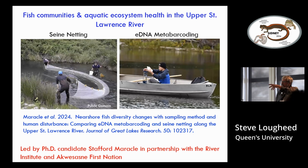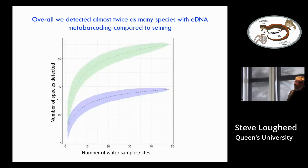So here we have just a summary. We have seine netting shown on the left. Notice I say public domain. Got that from Wiki. And that's a picture of Wenxi, who's out sampling a lake at the Queen's University Biological Station. There's the paper, should you be interested.